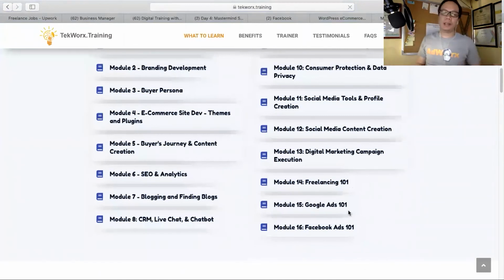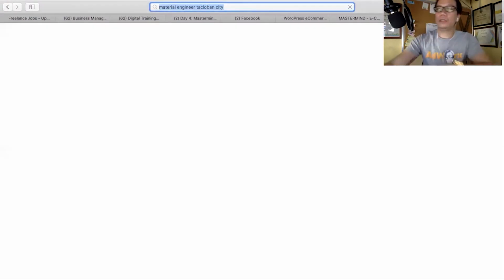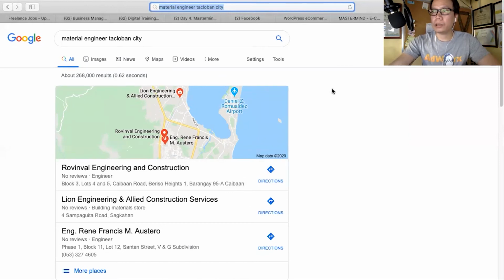Basically, the idea here is we are going to set up a campaign. I will do a demo for you. I will let you experience it. Gagawa tayo ng Google Ads campaign so that you are targeting those people who are searching for relevant keywords. For example, if someone searches for material engineer, Tacloban City, you should be able to be displayed on this portion at the top or here, or normally here on this portion kasi nabago na yung design ni Google Search. But it should be an ad.